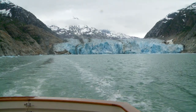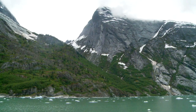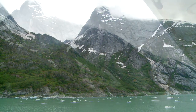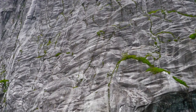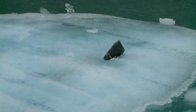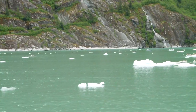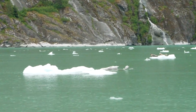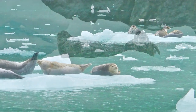The process is mesmerizing. We could watch for hours, but we have already dallied longer than we should. The tidal gate is closing for our next destination. Towering cliffs bear the scars from the ice that ground its way past them eons ago. A rock rides an ice floe to a new resting place. Both here and in Tracy Arm, floes provide resting spots and berthing platforms for harbor seals.